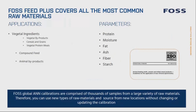Let us talk a little more on how to develop calibrations. If you start from scratch, you basically need to collect samples from your raw materials and final feed. These samples need to be representative for the variation in your raw materials. So if you're using soy meal with a protein content that varies between 40 and 55%, you need samples to cover that variation. These samples will then have to be scanned on an instrument and sent for reference analysis. By matching the scan and the chemical analysis, a chemometrician can build a calibration predicting the results.